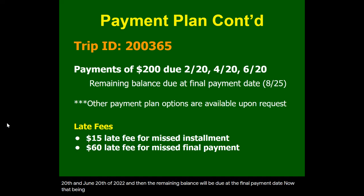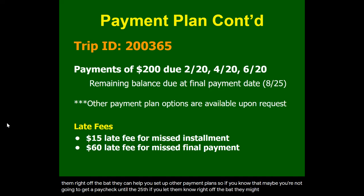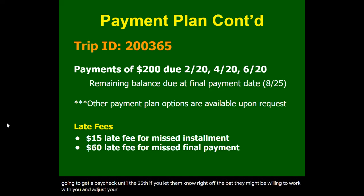Now, that being said, World Strides is very accommodating. They want students to go on their trips. They also want the money from those students. So, if you are very upfront with them and you communicate with them right off the bat, they can help you set up other payment plans. So, if you know that maybe you're not going to get a paycheck until the 25th, if you let them know right off the bat, they might be willing to work with you and adjust your payments.